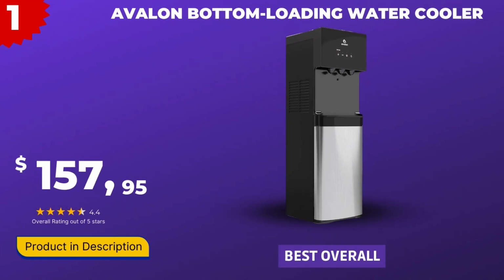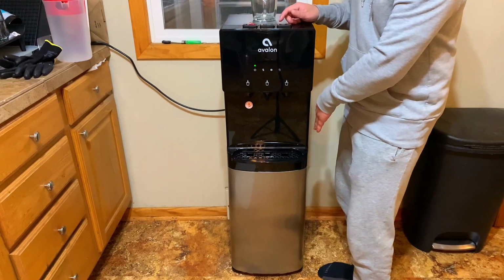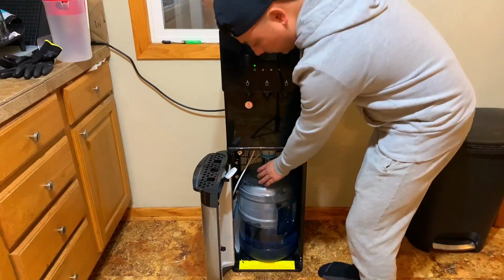And finally, at number 1, we have the Avalon bottom-loading water cooler. This model is the best overall, offering a perfect blend of convenience, design, and performance. The Avalon bottom-loading water cooler has a sleek, easy-to-use design, and it can dispense cold, room temperature, and hot water.